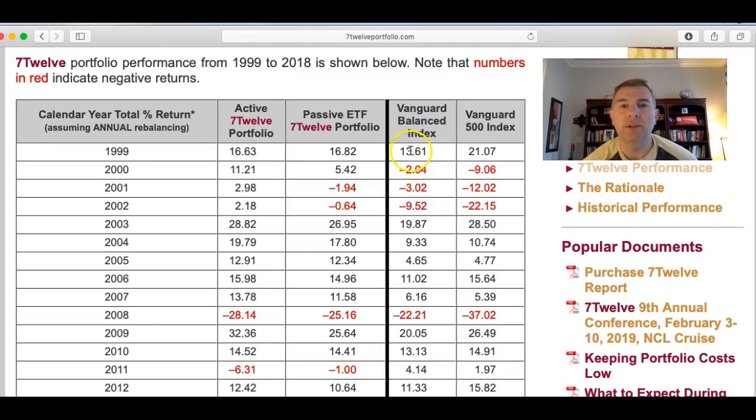The balance was up 13. This one was up 16.8. Let's keep going. 2005 was a pretty bad, not a bad year, but bad year. S&P 500 was up 4.77. The balance index was up 4.65. We were up 12.34.